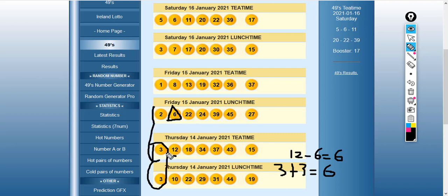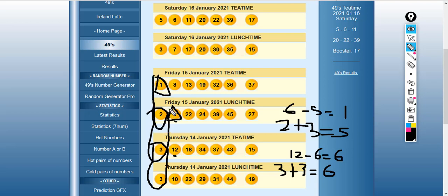Again, moving forward, you have the number 2 and the number 3. So if you say 2 plus 3, you get the answer 5. If you take the number in the second column, 6 minus 5, you get the answer 1. Here's the number 1. Move forward again with the sequencing.